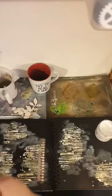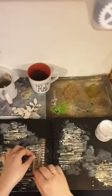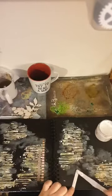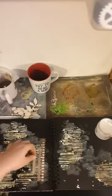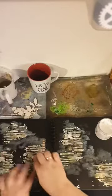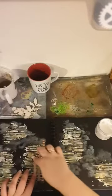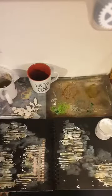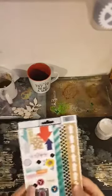Do this. Yeah, that's going to work. Okay, so something like this here. Need to push it down quite well because of all those little grooves from that. Okay, I've got this sticker sheet, which is from a Vicky Boutin collection. I think this is the Kaleidoscope collection. So I was drawn to these arrows.